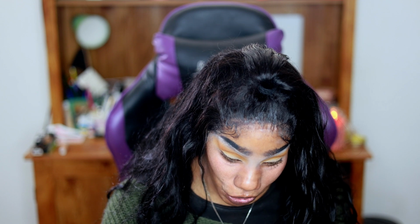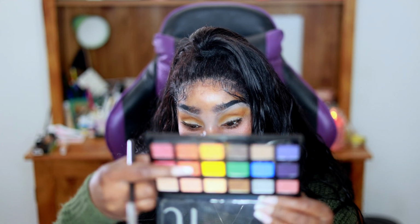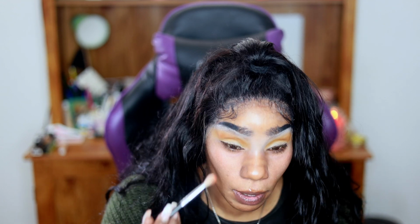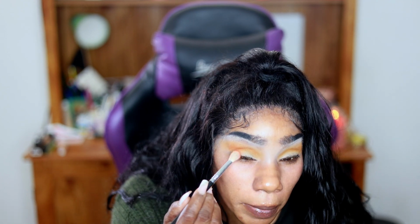I'm going to go in with this shade here, which is called Heat. This is more of a summer palette, but these shades are absolutely beautiful. I love these shades. I really wasn't trying to do a dramatic look today, but whatever happens, happens. And this is such a pigmented palette.